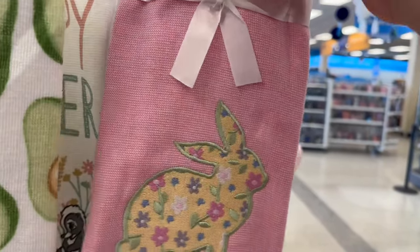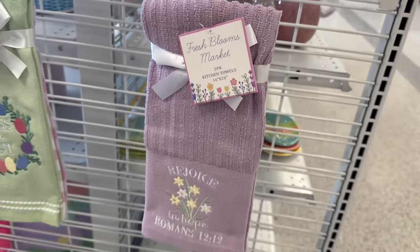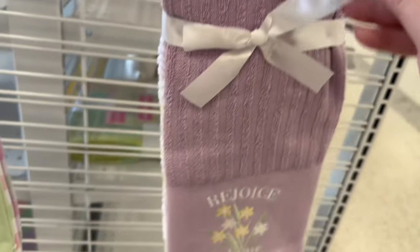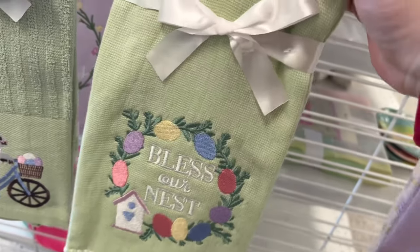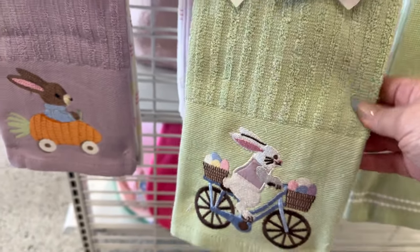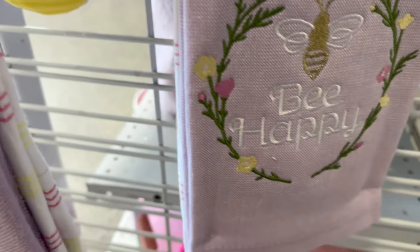I love the avocado ones. Then you have this adorable bunny one. The quality on these are amazing. Rejoice in Hope, Romans 12:12, $4.99. That's really nice. Blessed Our Nest for $4.99. The little embroidery bunnies. And then it says, Be Happy. So what a great selection they have.